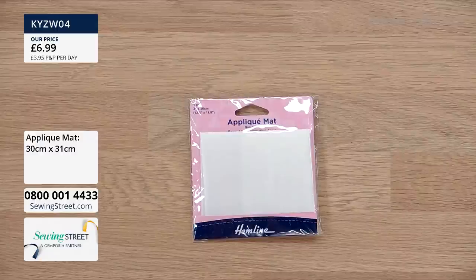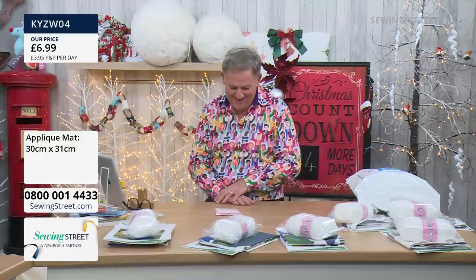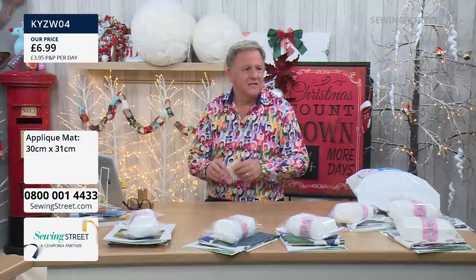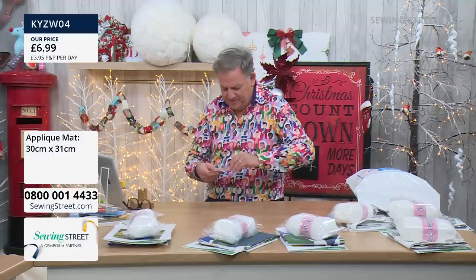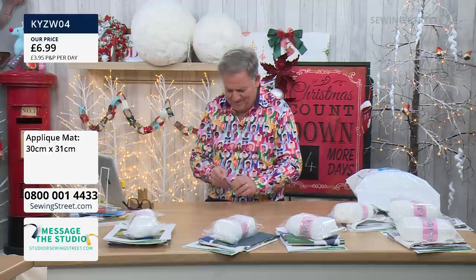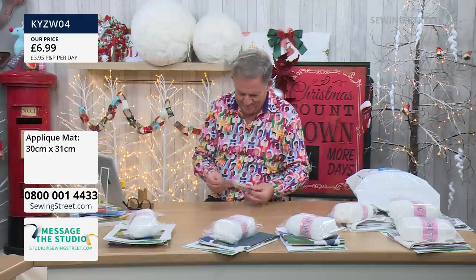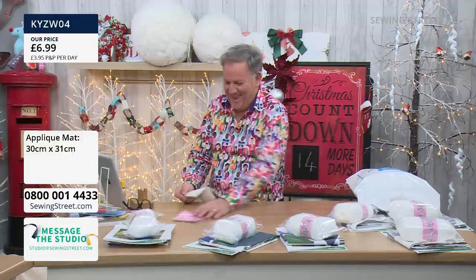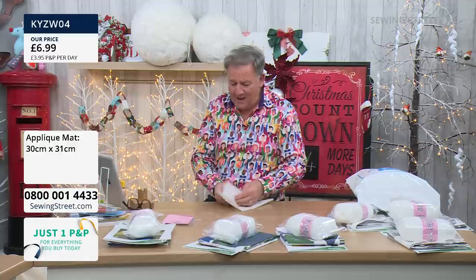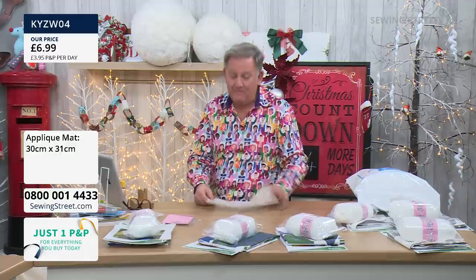$6.99. Now, for some reason, this is 30 centimetres by 31 centimetres, this square. Just to be accurate. Well, I'm going to open it. How much is it? $6.99, I'll buy it, don't worry. Right. There we go. Oh, it's a bit different now. I take it back what I said.